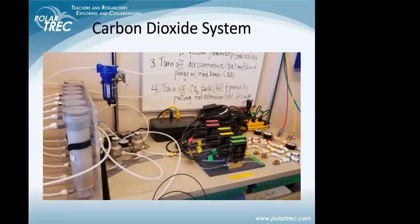Okay, so people always ask us, well, how do you mimic future conditions if all we have right now is what we have right now in the air? So what we do is we can take pure CO2 gas and we can mix it through a series of kind of little small pieces of equipment that allow us to approximate what we think it's going to be like in the next 80 years.